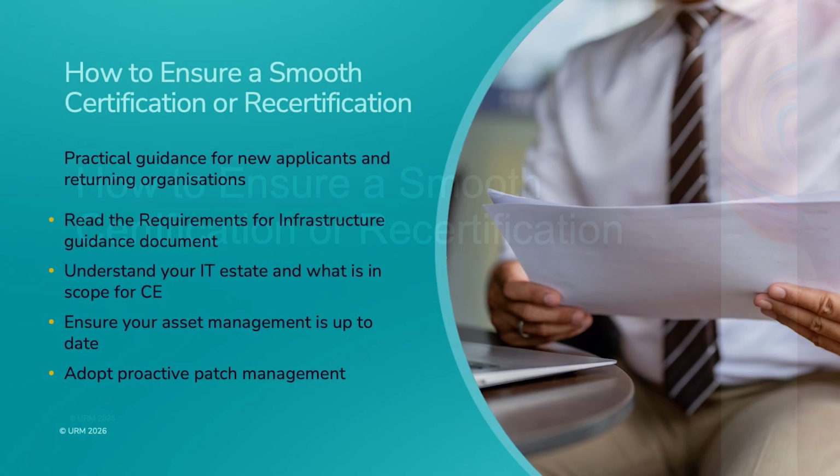Okay, thank you, Jamie. So, from what we've learned over the last few months, how could an organisation prepare, to ensure a smooth certification or recertification? The key thing is to not just read the requirements for infrastructure.